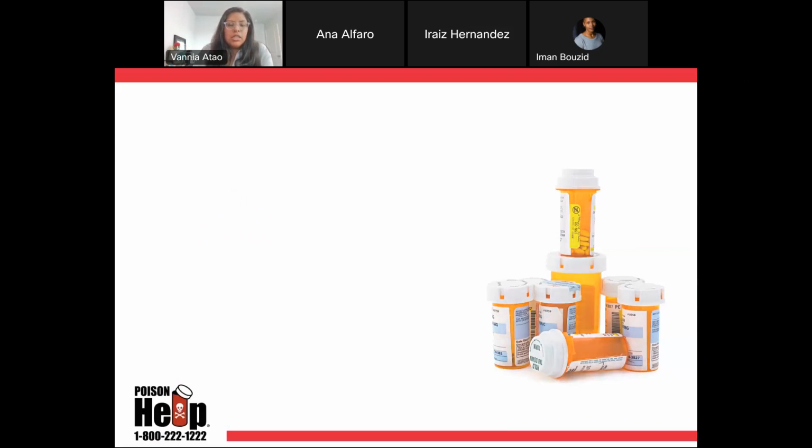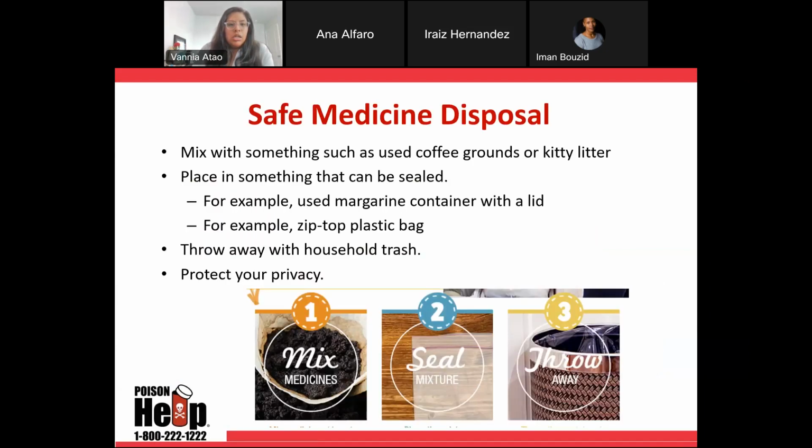And so here, I don't know what happened to the other slide, but that's okay. But I wanted to talk about safe medicine disposal. It's important to talk about that because people may have expired medicine or medicine that they don't take anymore. And a lot of people have asked me, well, where do I dispose of them? You can always go to your local pharmacy and ask them if they are taking expired or unused medicine, but you can actually do it at home, and here are some ways to do it.